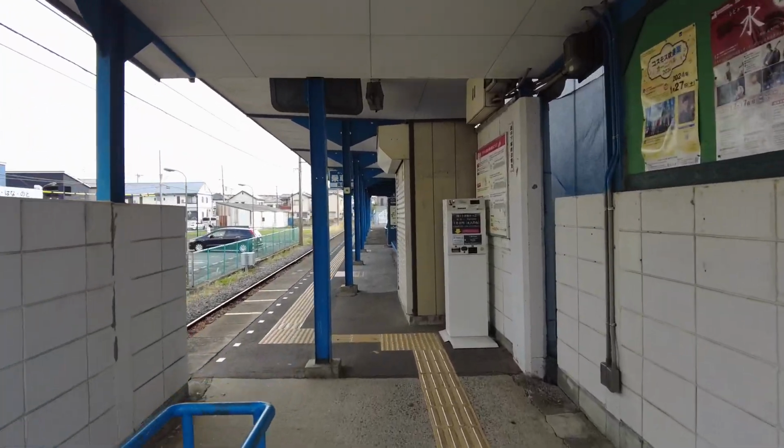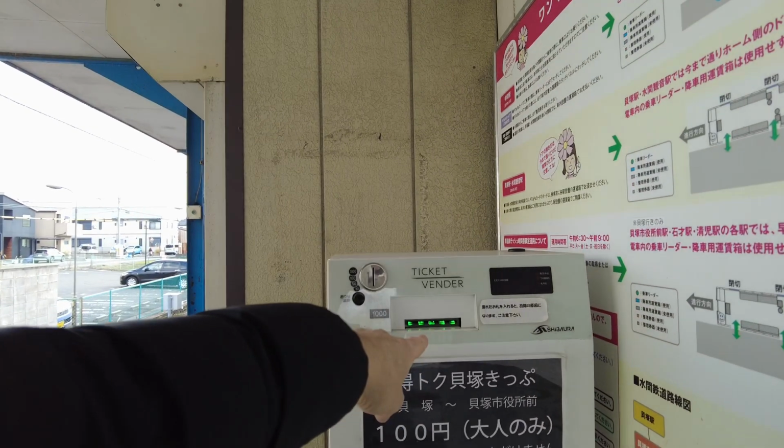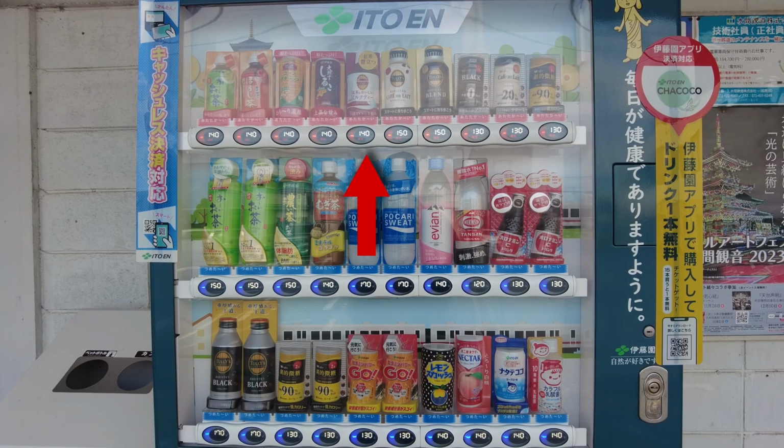Oh look, I was wrong. You can buy tickets here at the station. There you go, ticket vendor. I don't need mine because I've got my special prepaid card. I'm glad it's not any colder today. All the hot drinks are sold out.